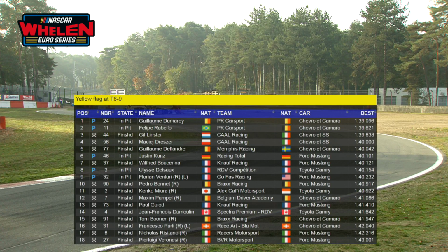Ninth quickest is 32, Florian Venturi. Pitted very early, though, so he's got more laps left in his tyres to really try and push and see what he might be able to do. He's the leading rookie driver that we've got in the qualifying session. Let's see what he can do come Superpole at the wheel of the Go Fast Racing Ford Mustang. 10th quickest and through to Superpole. Great session, he'll be pleased with that.